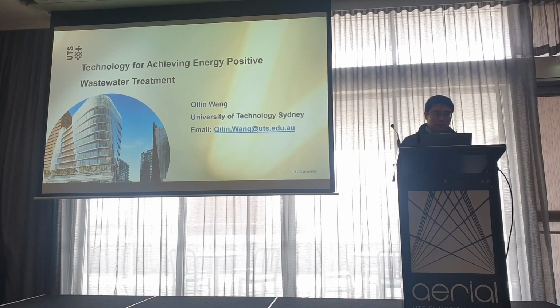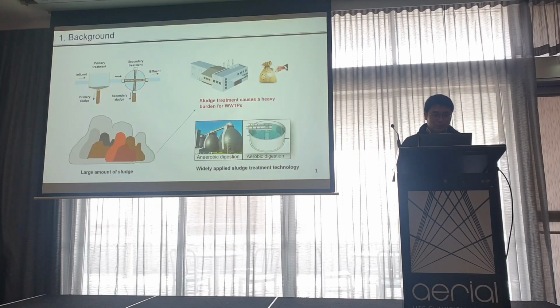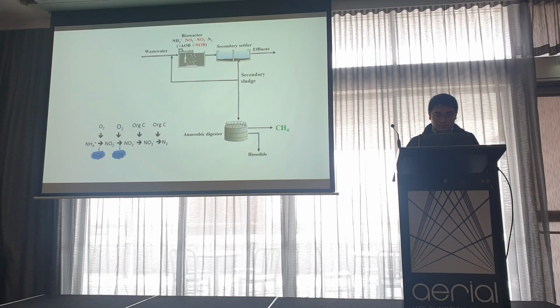Good morning, everyone. Today I will talk about a potential technology for achieving energy positive wastewater treatment. In the wastewater treatment plant, plenty of sludge is produced. Generally speaking, it includes primary sludge and secondary sludge. The sludge generally contains lots of chemical energy.